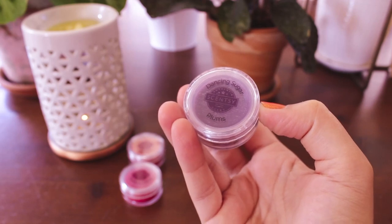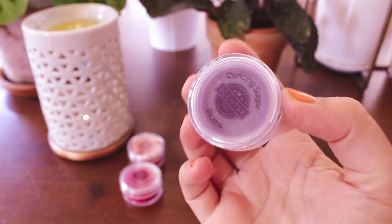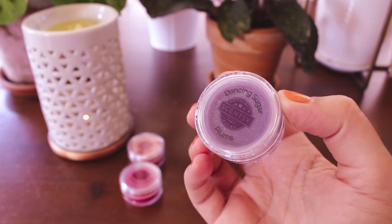Okay, next one is Dancing Sugar Plums. This is spiced plum, vanilla, and cinnamon apple. This is one that I actually didn't try last year when it came out, but it smells really good this year. Definitely plum and apple. And yeah, there is some vanilla in there. I guess there's a little bit of spice. It's not overly cinnamony, but I think there is a little bit in there. That's really nice. That's a pretty fruity winter scent. Again, I may need to try this one this year because last year it just didn't really speak to me, but this year it's smelling really good.